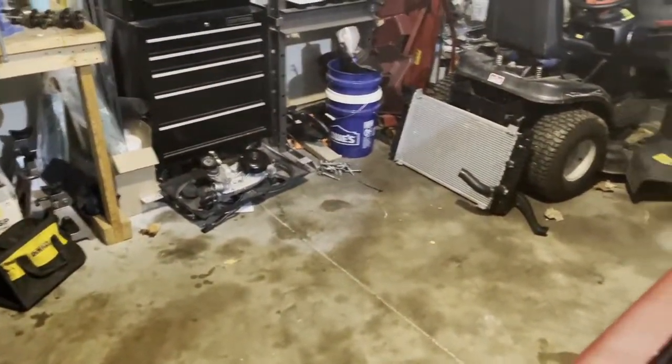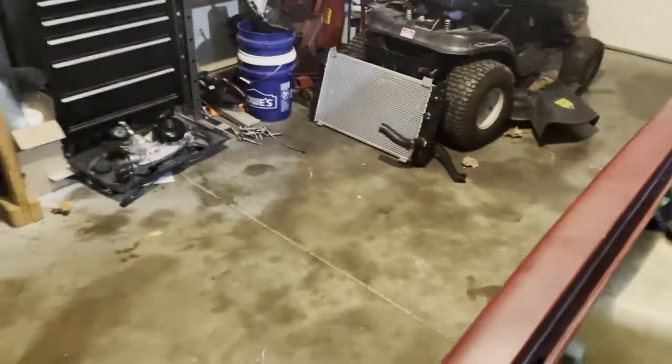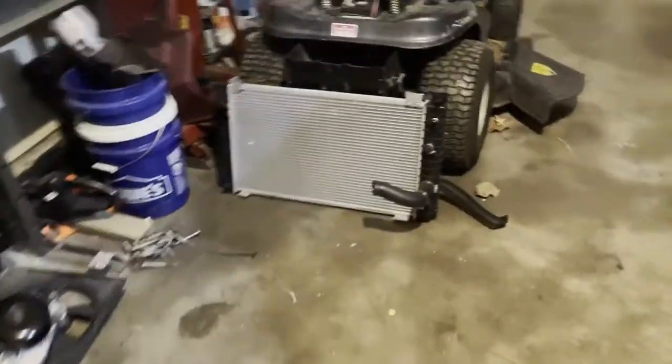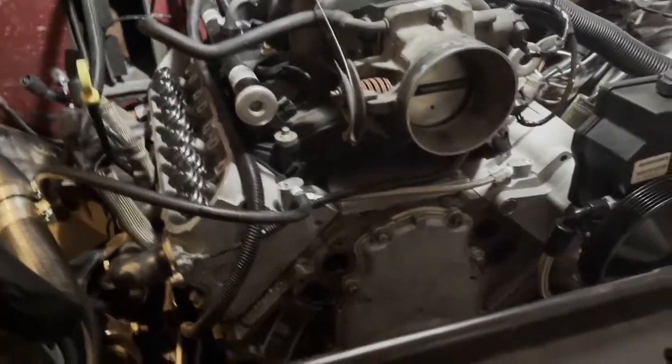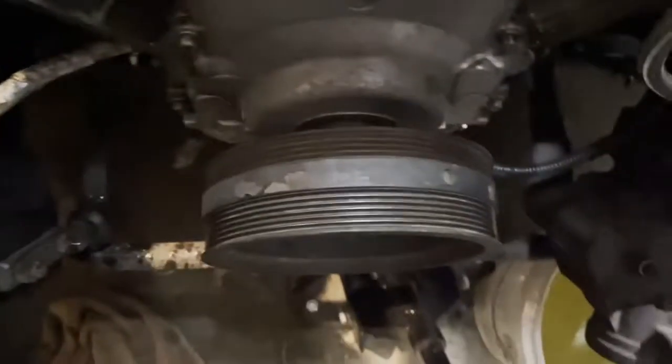I got the water pump off and the fans and all that. I think I might have smacked my radiator right there. Yeah, oh well. We won't worry about that. A ratchet slipped out of my hand. That little hose wouldn't come off, so I just threw it over there. Try getting the big impact in there, and guess what's in the way?